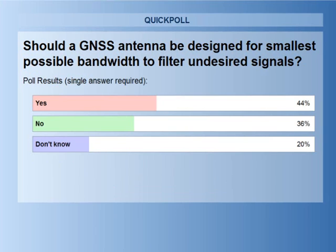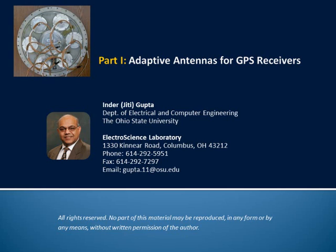Well, I think that also speaks to the fact that there is a bit of uncertainty around some of these aspects of antenna design and, in this particular case, bandwidth, and what role that plays. So hopefully you'll gain a little bit more insight into that as we go forward. On that note, we will continue our presentation. I'll turn it back over to JD, who's going to talk a little bit more on the hardware part and the antennas, but this time looking more at the geometry of the antennas and the effect that has on performance. So JD, back to you.